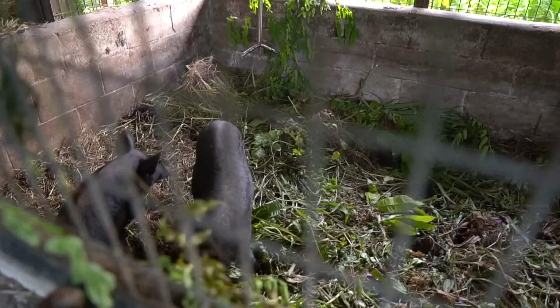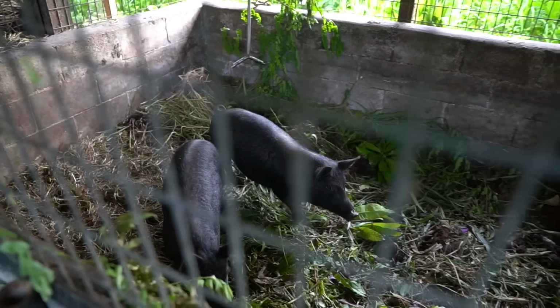We've replicated that here, but because we're in Florida, we can't dig them into the ground or they'd be swimming in a pool. So instead we built it up, and you can see our pigs are in here. We have two of our younger pigs right now, and these are American guinea hogs. They're a little bit slower to grow out and can handle a more fodder-based diet, which is pretty common of other tropical pig species as well.